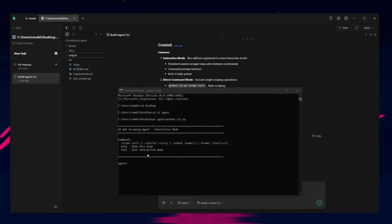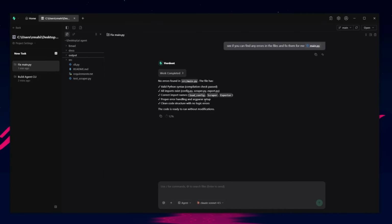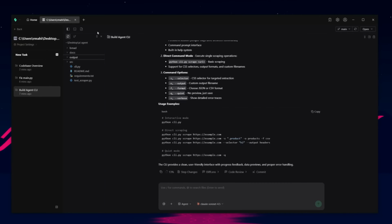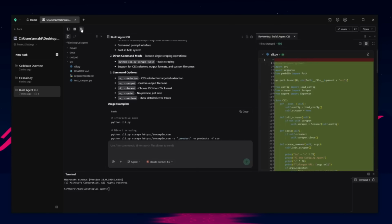So we're running two agents simultaneously. We have one over here building the agent CLI and then one going ahead and debugging. This is something that will enable you to perfectly run asynchronously in multi-agent workflows within an isolated Git work tree. And there we go. We have our CLI interface for our AI agent, and it has also fixed all the different errors associated with the agent itself.